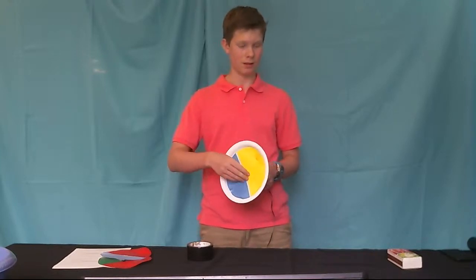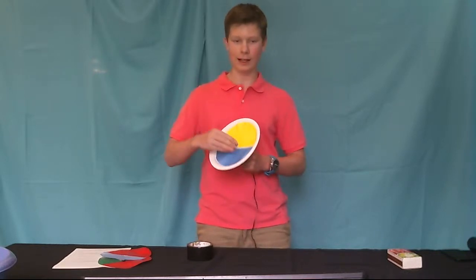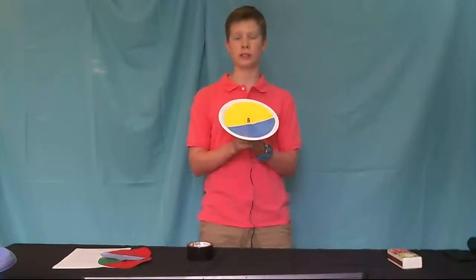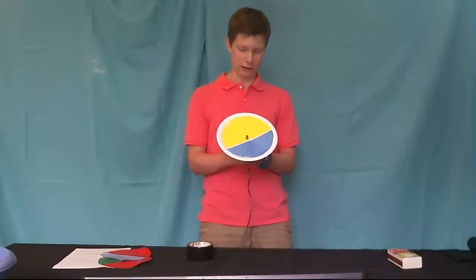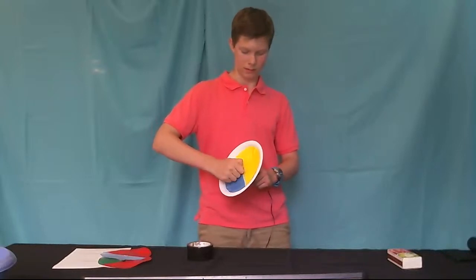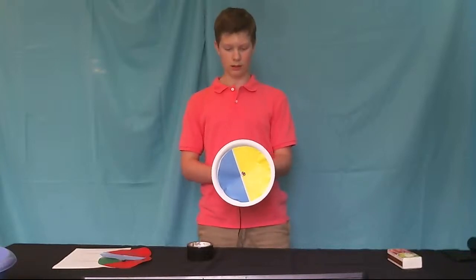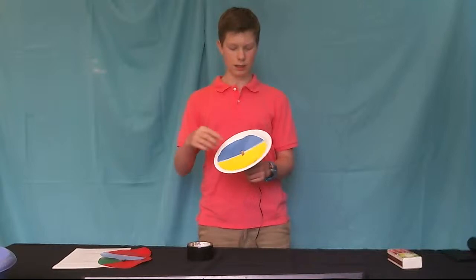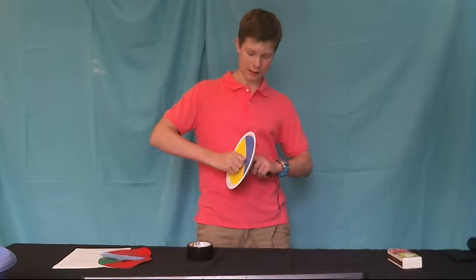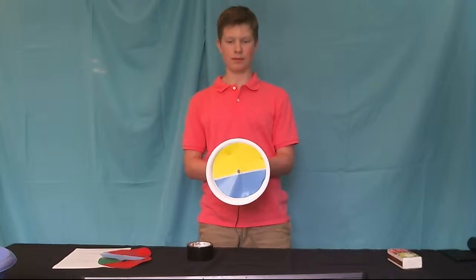I might have to tighten this a little bit, because before it had the two other papers on it. Yes, yellow and blue is the answer I was looking for. There we go. Okay, now let's try. It's not tight enough. I'm so close to tightening it. Okay, let's try.